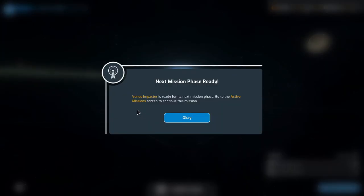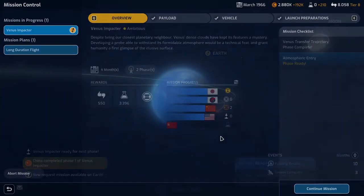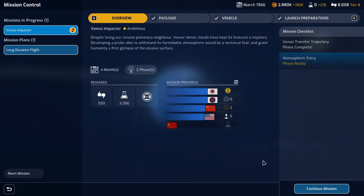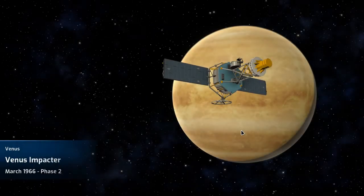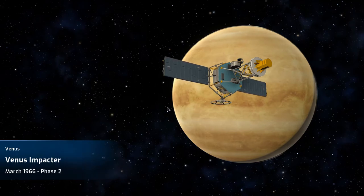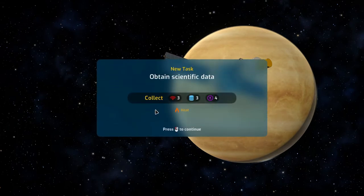Next month. Next mission phase ready. Venus Impactor is ready for its next mission phase. Go to the active mission screen to continue this mission. Alright, go to missions. Venus Impactor. Let's continue. There we have it. There's Venus. Alright. Let's see what we need to do now.